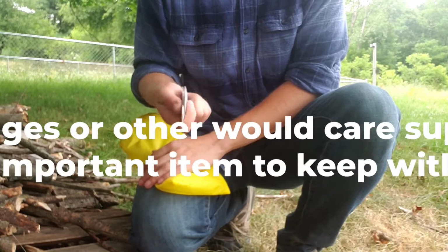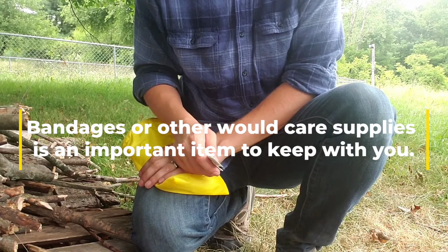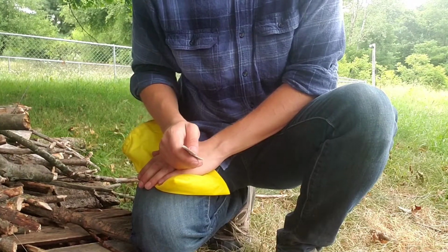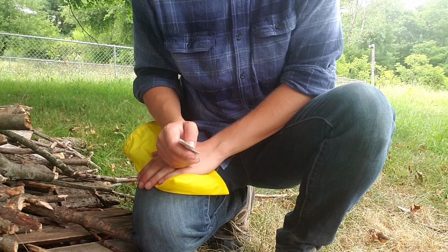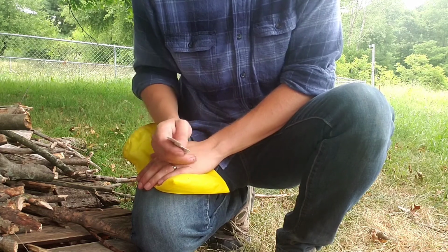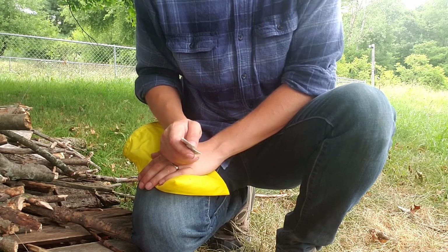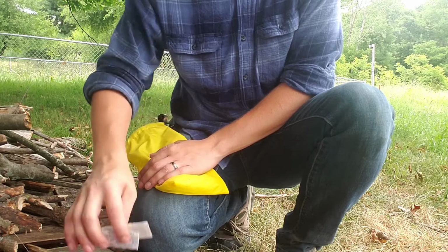Then always good to keep some sort of bandage or a potential wound covering in your survival kit. You never know when you're going to have some sort of minor injury that's going to need tended to. Taking care of minor injuries, keeping them dry, keeping them clean, prevents minor scrapes and cuts from becoming major issues that you have to worry about later on.